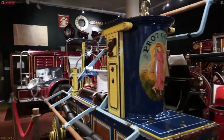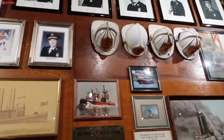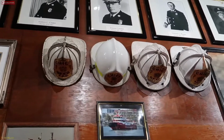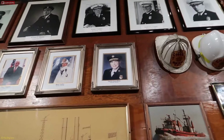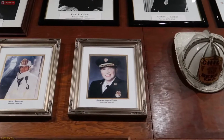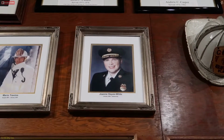A lot of cool stuff in here, man. This is definitely a place you need to visit. Check out the Chief's hat right there. And that's the chief that just retired. On the picture it says present day, but she retired.